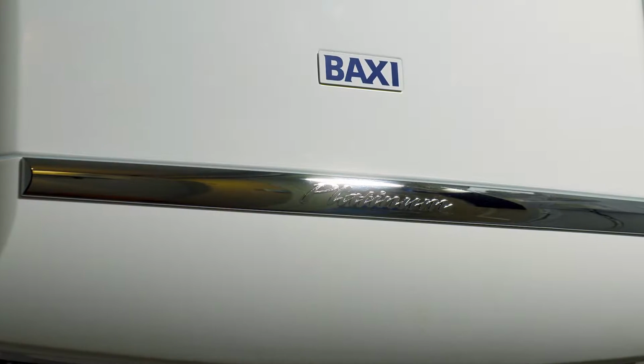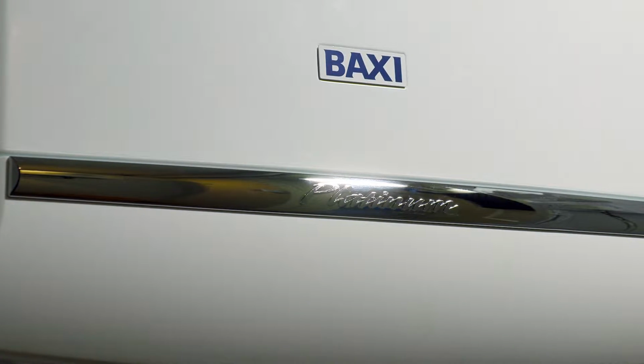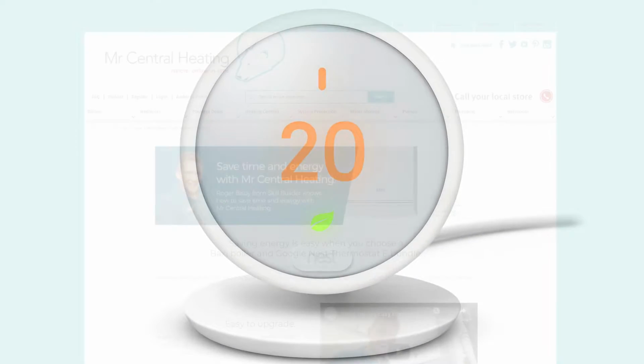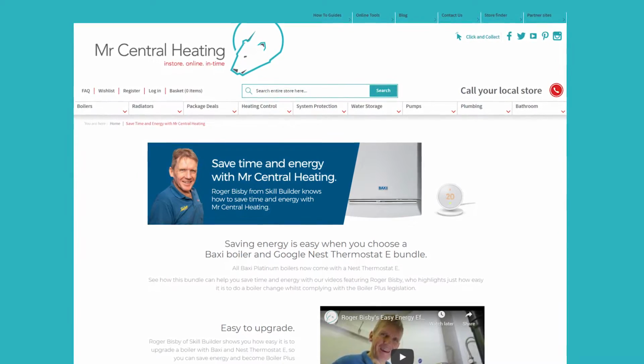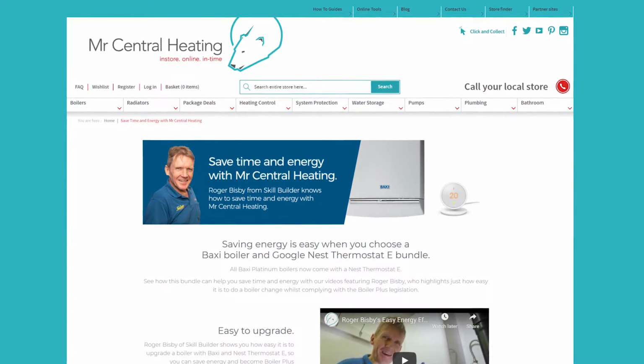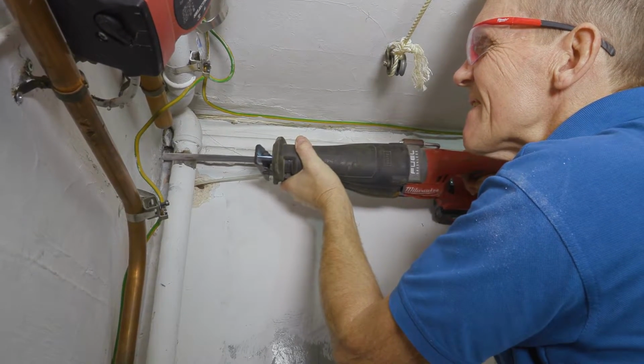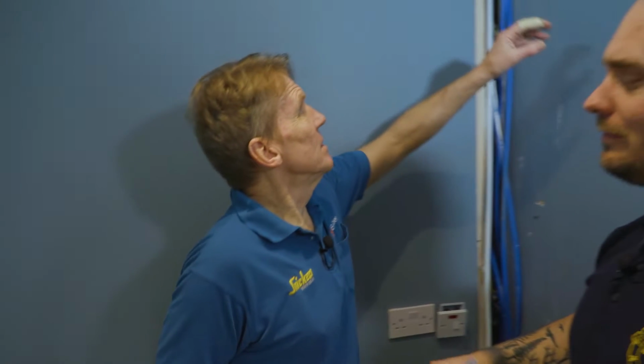Hello, I'm Roger Bisby from SkillBuilder, and with the help of Phil here, we're going to install a Baxi Platinum combination boiler that comes with a Google Nest Thermostat E as part of a promotion offered by Mr. Central Heating. But this time we have a blank canvas to work with. Rather than having to marry up to an existing system, we're going to start from scratch.